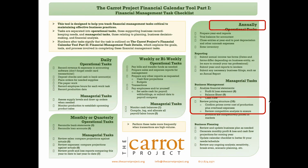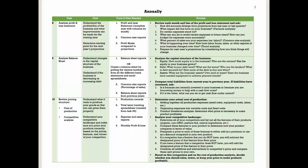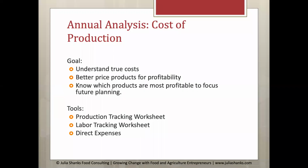All right, so back to reviewing our pricing structure and our cost of goods sold. We can see that number 10 is where we need to look on our detailed task list. And we'll go to our detailed task list, and we can see number 10, what do we need to do? And we'll go to a more blown out version so we can actually see what it says.